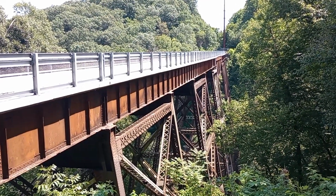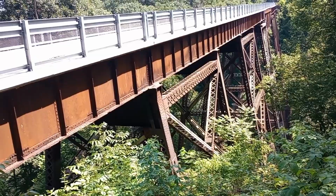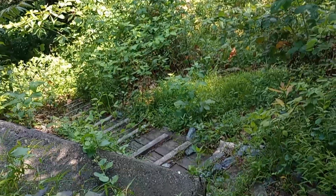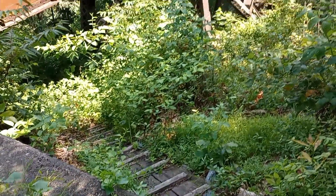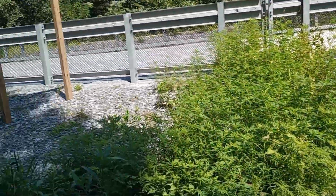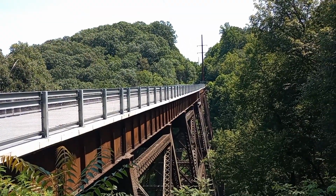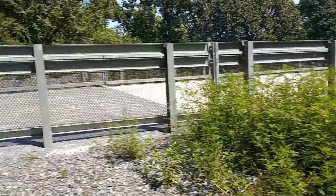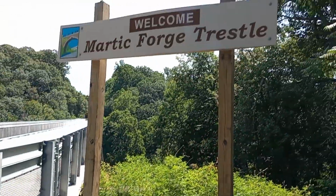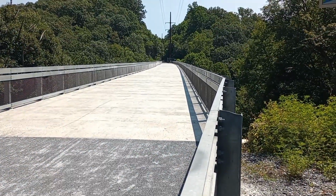So this is the second railroad trestle bridge, and it is open, so we're going to ride across it. A few years ago, somebody burned this down, and they replaced the top of it with concrete slabs, so they can't burn it down this time. So that's good. It does look like there's a way down under it if I was feeling adventurous, but I'm not going to do that because I don't care. But I really love these old railroad trestle bridges. But yeah, I'm going to get ready to ride across it. There's a road crossing up there. I believe they're calling this the Martic Forge trestle because, well, that's where we are. We're in Martic Forge, which is really more of an intersection than a town.